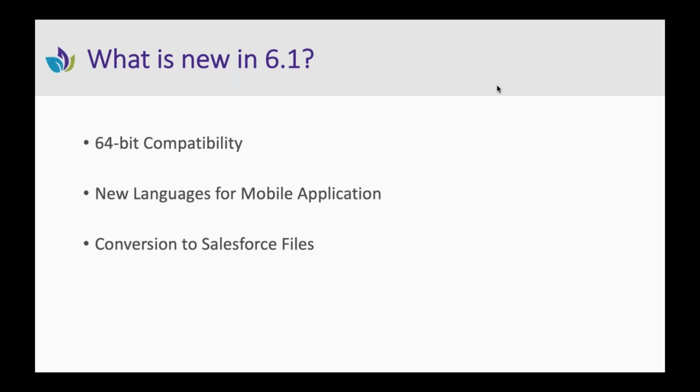And from TaroWorks 6.1 and within future releases, we will be using Salesforce files instead of attachments. So what we're going to do is look at what the differences are between Salesforce files and attachments, as well as what this means for TaroWorks going forward.